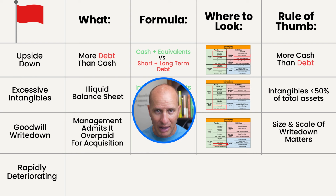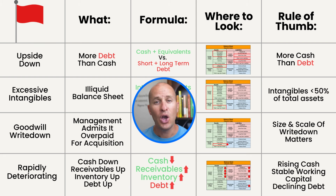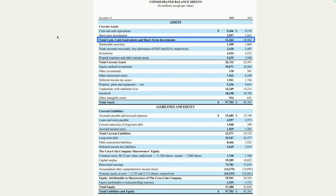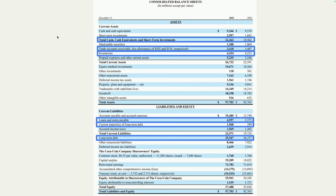That brings us to balance sheet red flag number 4, when a company's balance sheet is rapidly deteriorating, aka all of the company's key metrics are trending rapidly in the wrong direction. So the company's cash balance is declining, the company's receivable and inventory balances are rapidly increasing, and the company's debt balance is going up. When you see a company's balance sheet rapidly deteriorating, that is a huge red flag for investors. So the key metrics to watch here are things like cash and cash equivalents, the company's accounts receivable balance, the company's inventory balance, and of course all of the company's debt balances.